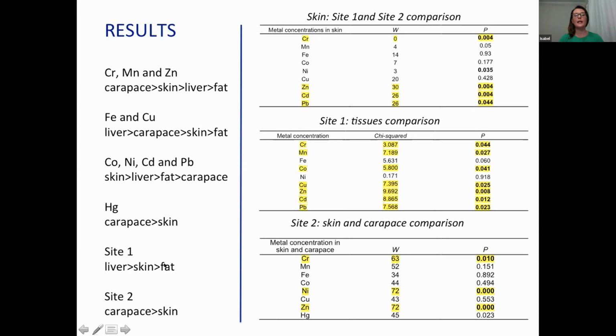On site 1, where we had the healthy turtles, I mean the live turtles, with fresh tissues, we had the pattern liver, skin, and fat. And on site 2, analyzing the shells, we found that carapace had higher concentrations of heavy metals than skin.